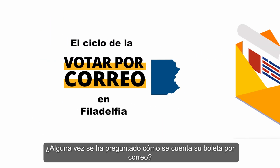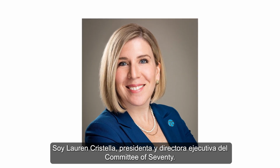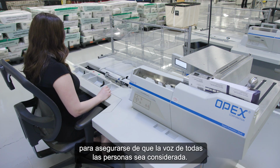Do you ever wonder how your mail-in ballot gets counted? I'm Lauren Cristella, President and CEO of the Committee of 70. Election staff are working hard behind the scenes to make sure everyone's voice is heard.